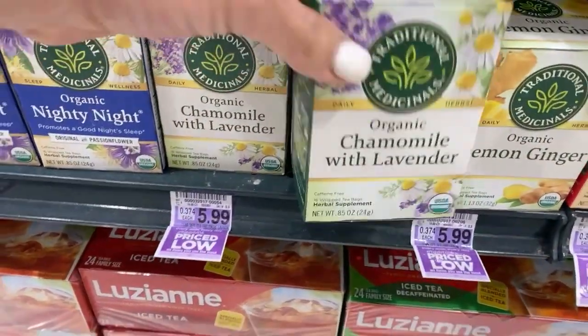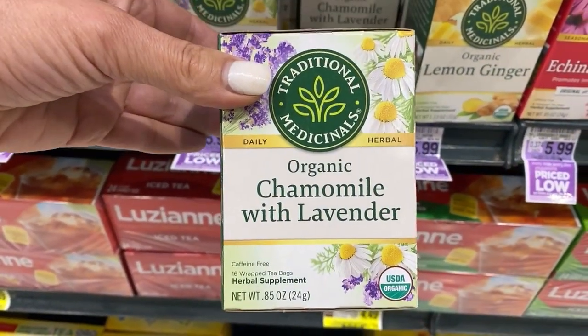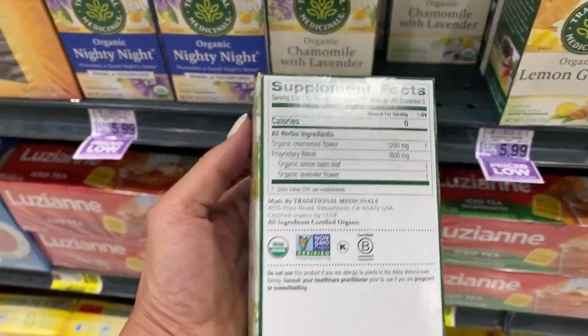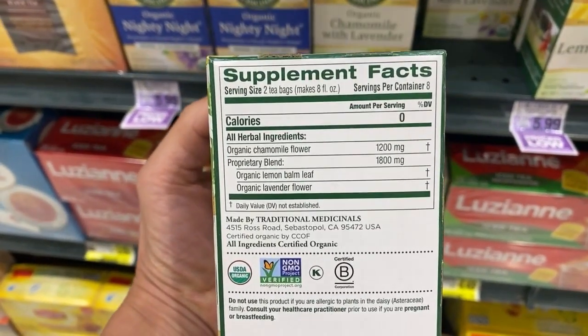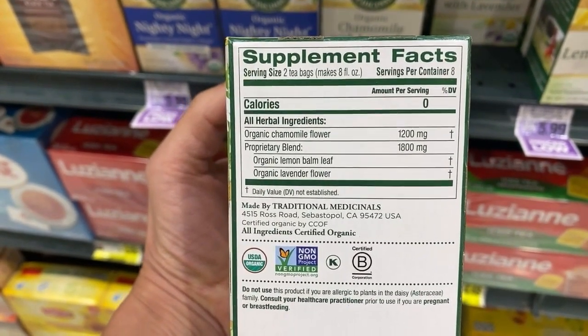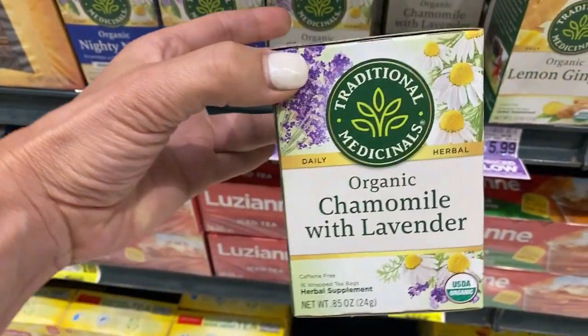Another thing you can do is chamomile with lavender. If your child is not sensitive to lavender, these are not essential oils, these are actual plants. So we love chamomile, lemon balm, and lavender, amazing soothing relief. So you can make compresses out of this.